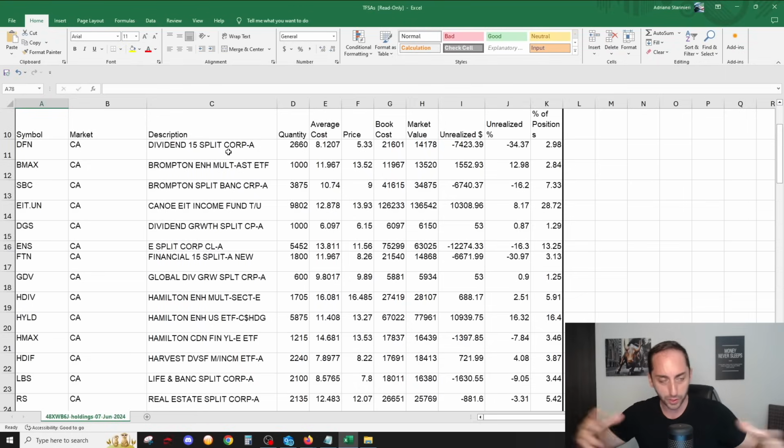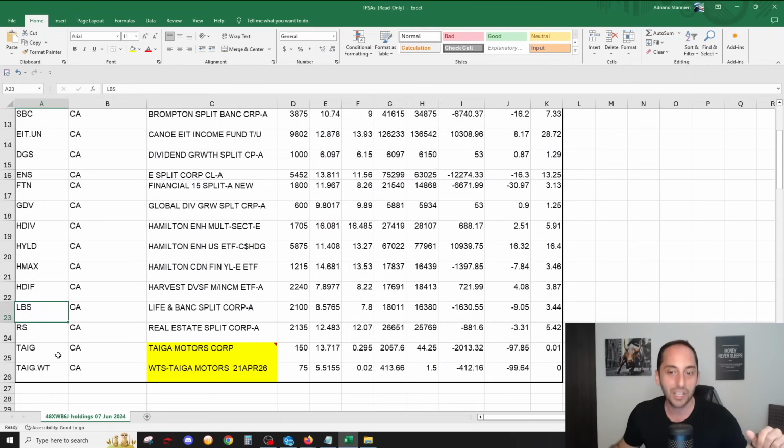There is some overlap here with HMAX and HDIV and a lot of split funds that have financials. So it's actually okay to have some overlap, right? He obviously likes the Canadian banks, right? He's got DFN, which is not all Canadian banks, but a lot. You got SBC, you got DGS, a lot of Canadian banks there, FTN financials, HDIV, a lot of financials, HMAX financials, LBS financials. That's completely fine.